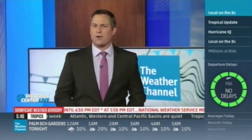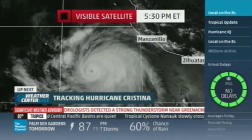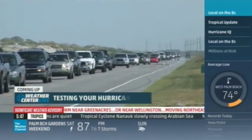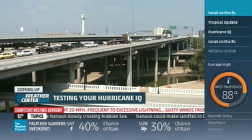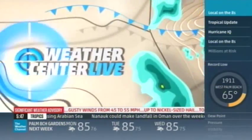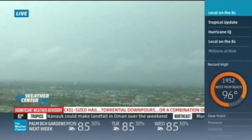Chris? And Kelly, Christina, now a strong Category 4 hurricane coming up next in the Tropical Update. A look at the storm's path and whether it will impact land. And if a hurricane hits your hometown, do you know what to do and where to go? We're testing your hurricane IQ as we study evacuation zones. That's coming up next.